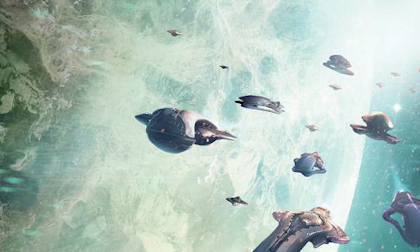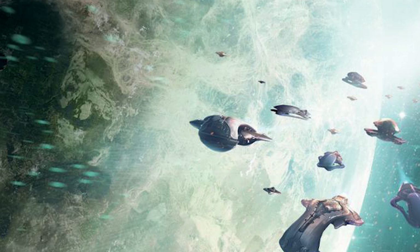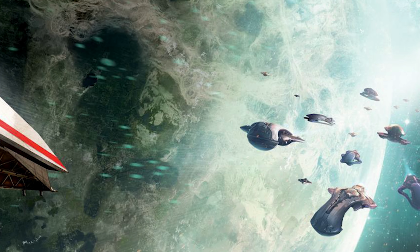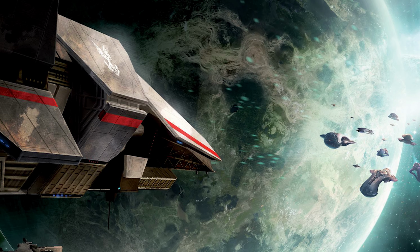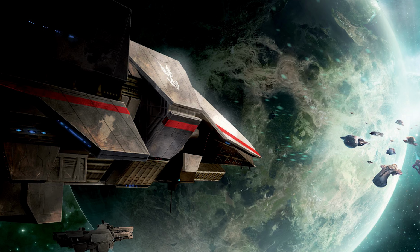And finally, the UNSC Iroquois was commissioned in April 2552, the final year of the war, and was the first ship to respond to a Covenant fleet en route to Sigma Octantis IV just 3 months later, on July 17th.